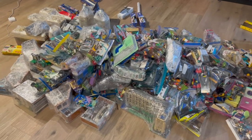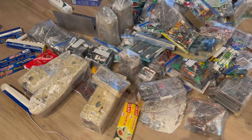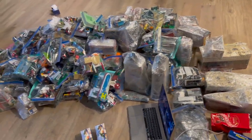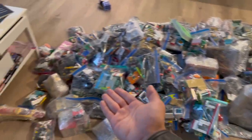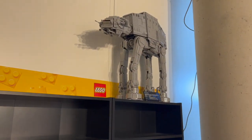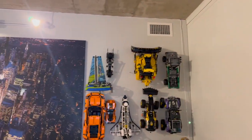Gaze upon the majesty of all of these LEGO creations finally packed up. It has been many, many hours, and I have finally gotten them all done. This is really a happy moment, the happiest moment of my life, because I am finally done. The shelves are empty, the world is healing. That is, until my next LEGO order, and I will have to do this all again.